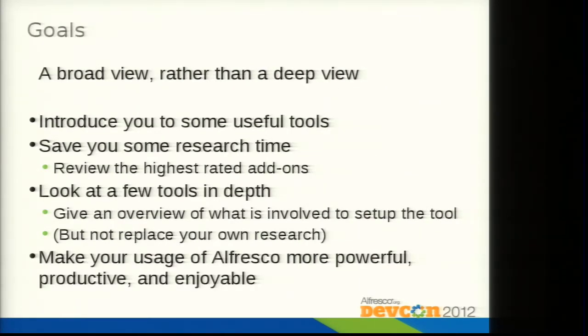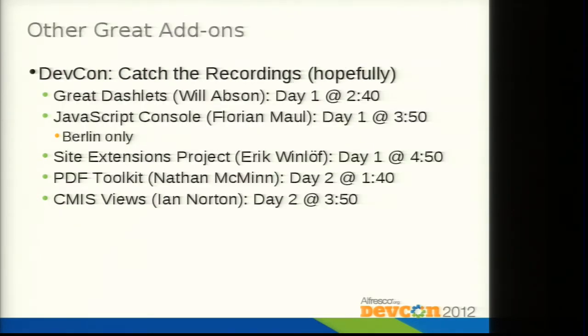So this talk is a broad view, not a deep view. My goal is to cover a whole bunch of add-ons, and you'll probably find two or three in this conversation that you think are worth looking at in more detail. That's the way it's supposed to go. My goal is not to be the expert on these add-ons or to go into tons of detail on all the fine points, just to give you exposure to a whole bunch of stuff. So save you some research time, look at a few tools in depth, and make Alfresco more productive and enjoyable.